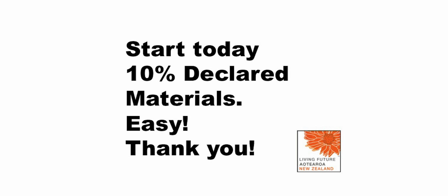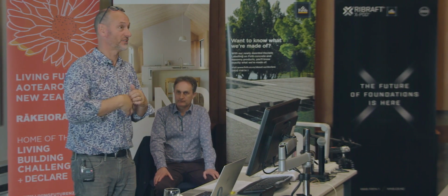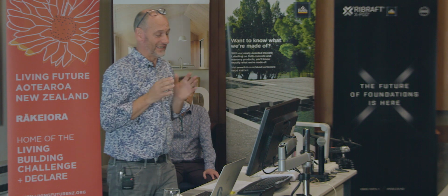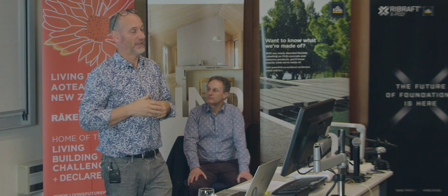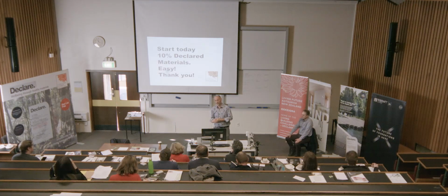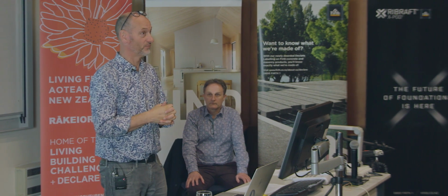There are 80 Declare labels in New Zealand that are New Zealand manufacturers. There are quite a few more from Australia. And there are also some international products that have Declare labels that are imported to New Zealand by people like Foreman's, for instance. So you could be using 10% of your specification as Declare products tomorrow. You just have to go on the Declare website, put in New Zealand as the search function, then Australia, and then whatever else you need, and start changing your specifications and use Declare products. And Bernice has pointed out that a whole range of concrete blocks, paving, and concrete all have Declare labels. So easy.